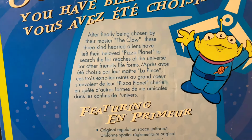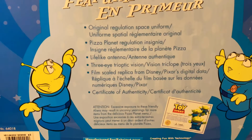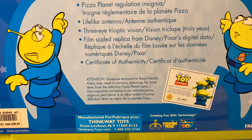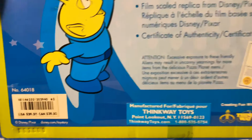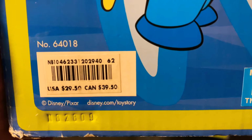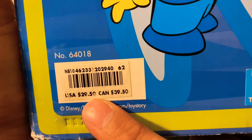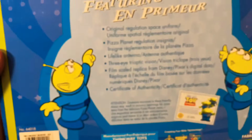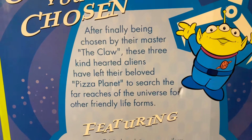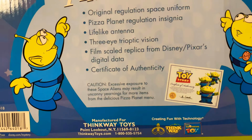But if you continue to look at the features, it says original regulation space uniform, Pizza Planet regulation insignia, lifelike antenna, three-eyed trioptic vision, film-scaled replica from Disney Pixar's digital data, and certificate of authenticity. Now, back in the day, my cloud pattern box cost only $29.50. Can you believe that? And now they cost $40 right now. So they increased the price from $29.50 in 2009 to today $39.99, which I found very fascinating. So yeah, those are definitely some of the major differences on the back of the box here.